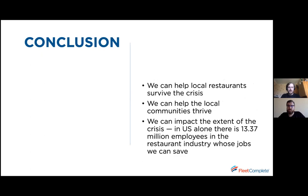You can survive as a local restaurant, and you can find ways to use your workforce and not lay them off. Just to illustrate what we can achieve with this solution: in the US alone, there are almost 14 million people employed in the restaurant industry. Now that restaurants are being closed, all those jobs are in danger, if you know what I mean. I personally feel this solution can help save those jobs, at least a number of them.